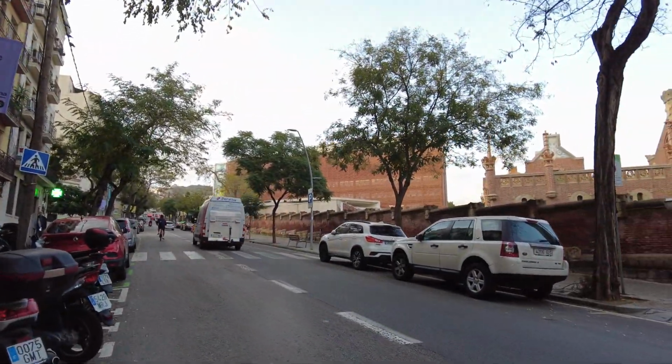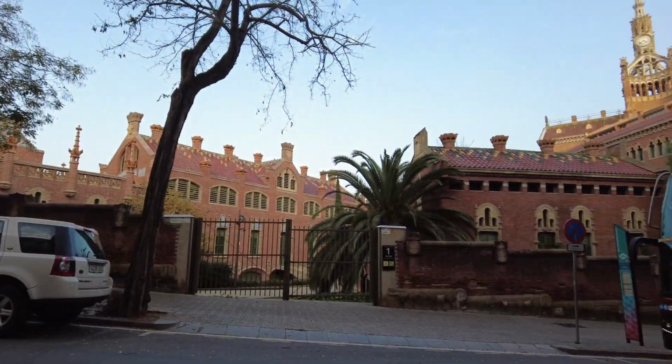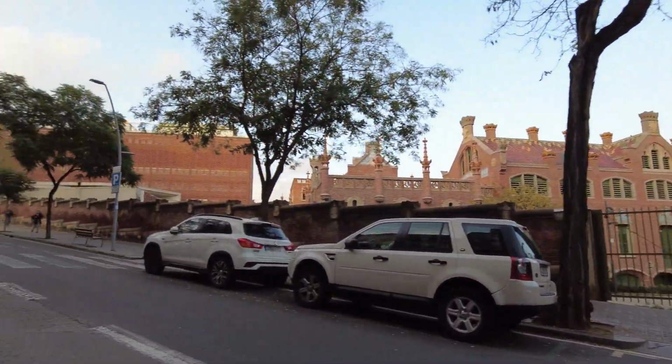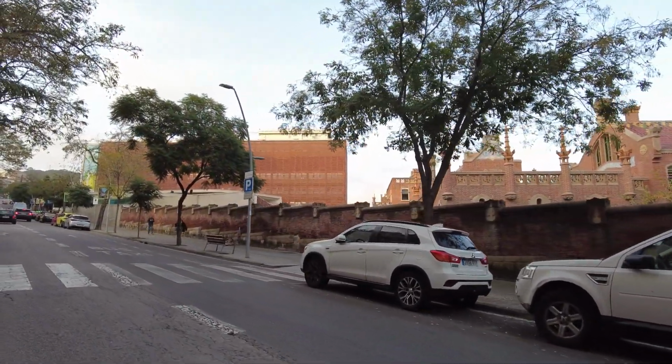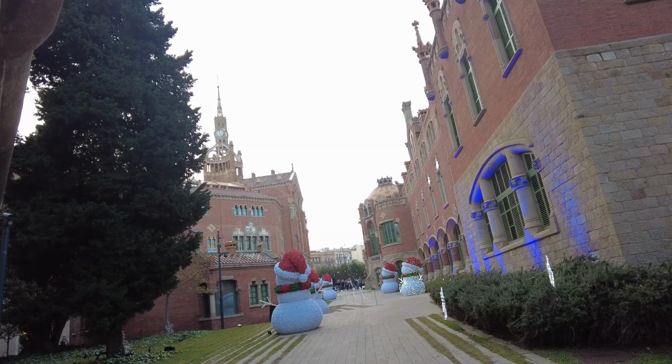Lluís Domènech i Montaner. With the first modernist building, the Castell dels Tres Dragons, the architect Lluís Domènech i Montaner is now considered the founder of modernism. The life of Domènech i Montaner. Modernism in Barcelona.